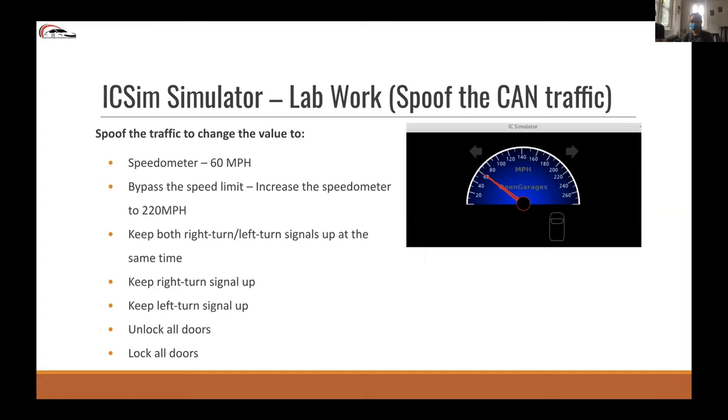So we're going to spoof the traffic to change the values of the speedometer, similar to what was shown before. We're going to bypass the speed limit. There's a hard speed limit set at 220 mph on the speedometer, and no matter how hard we press on the control, it will not allow us to go past that. But with CANSEN, we are able to bypass that. We're going to keep both the right turn and the left turn signals up at the same time. We only were able to do one at a time just now. We can make sure that it doesn't blink, so just the right turn signal is lit up all the way without blinking, the left turn signal as well. And we're going to unlock and lock all the doors as well.